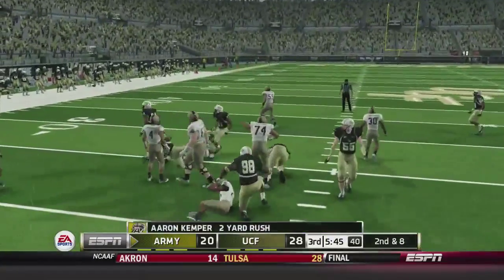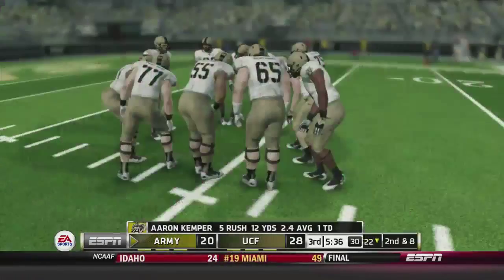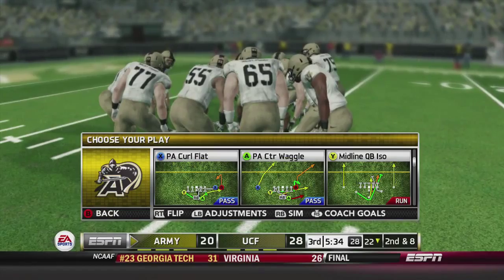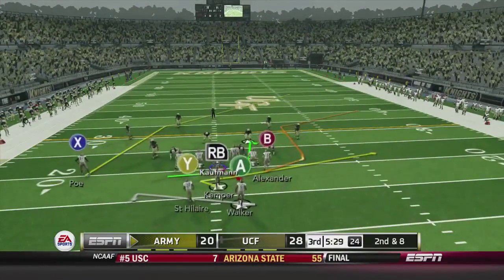Makes it to the 22-yard line. 2 yards at the most on the fullback option. That makes it 2nd and 8. 2nd and 8. Ball on the 22-yard line.